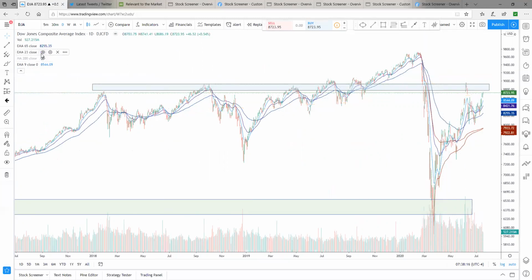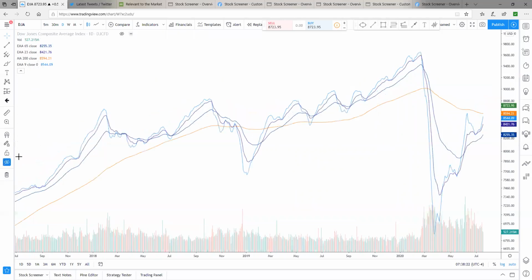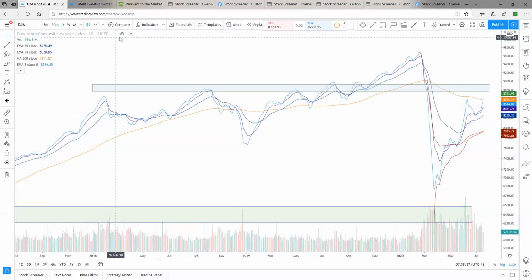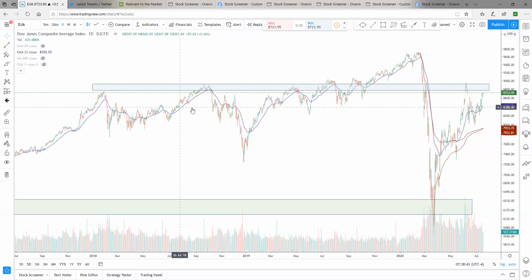I'm going to start shutting off some of these moving averages. Actually, you know what? Let's just do that one last time so you can see what I mean. It looks very much like IWM. If we can get these averages above, right, and this starts to turn around, that could be a difference maker, but not right now. All right, so let's get all that back and shut off most of these moving averages. We'll keep the 23-day EMA.